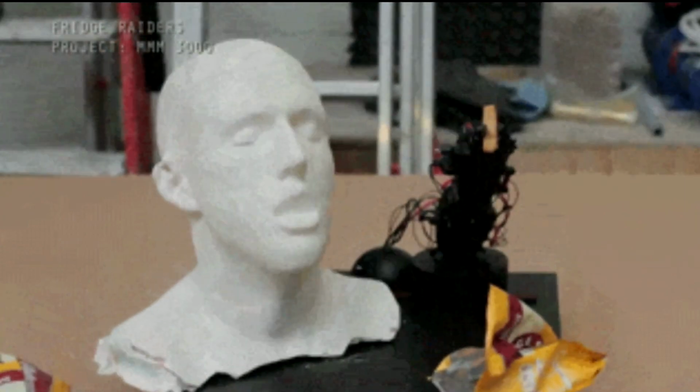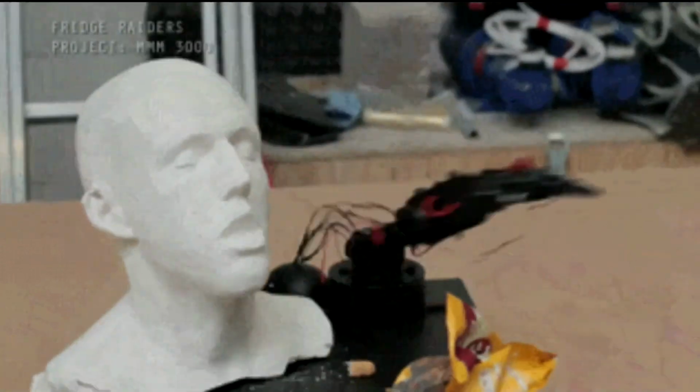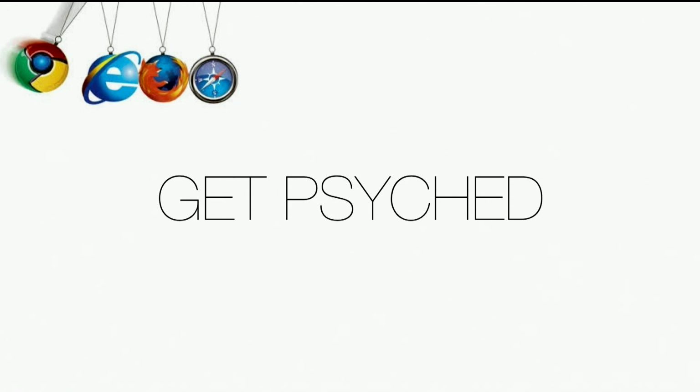So no one knows for sure what the future holds, but the future of front-end development looks pretty bright. It's taken a while to get here, but it's a pretty exciting time to be creating things for the web, and JavaScript itself has never been better. Are you with me? Yeah. Get psyched! Woo!